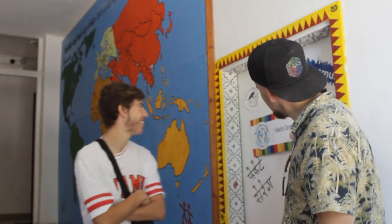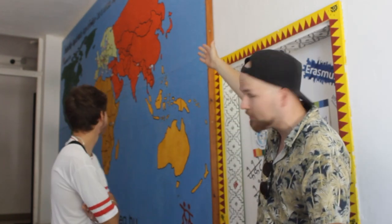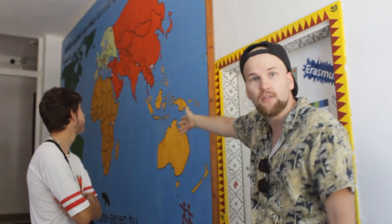We are now at Fekete Sereg. Here's the center. Here we have pictures and everything, and here we have a very big map. There you can see which places all the volunteers have come from. This is my brother Tiago. He's from Portugal. It's been amazing to know him. And now we're going to show you our handshake that we've learned during this time.